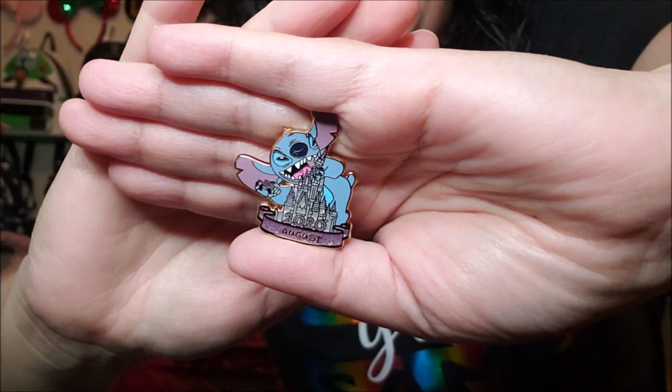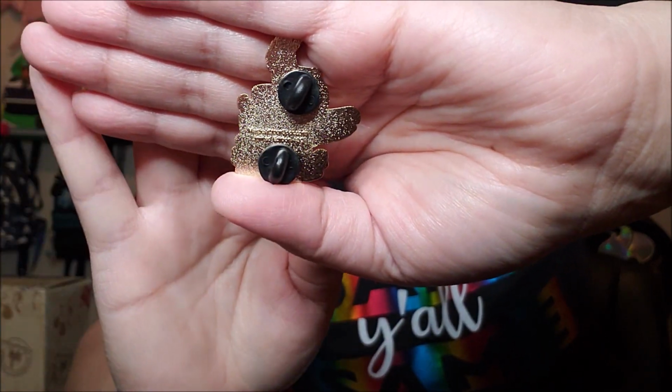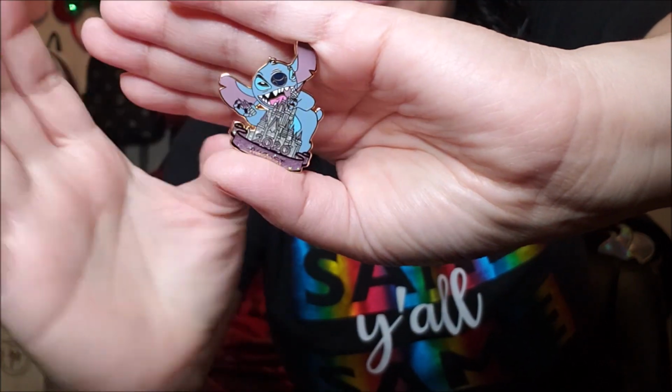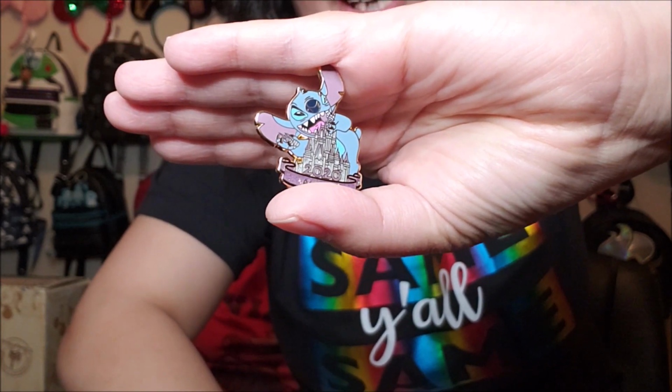Yeah. So here is a look at Stitch trying to take a bite out of the castle. And here is just a quick look at the back. And yeah, just a really fun fantasy pin series that they're doing this year with all different kinds of characters and themes, all surrounding the Disney castle. And this is limited edition of 400. Y'all know what that means. Only 399 other people got that pin besides us. Good job, didn't miss that counting backwards.